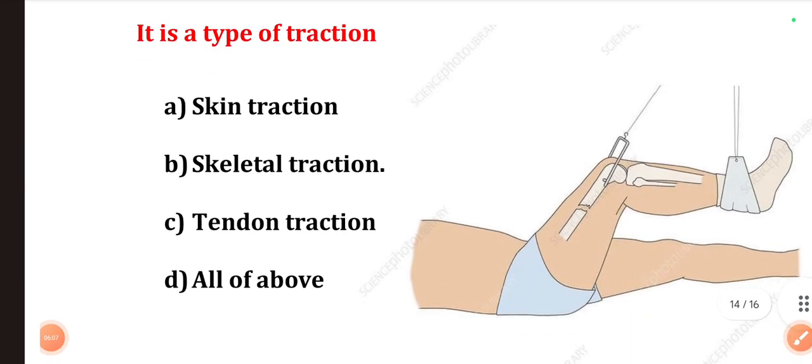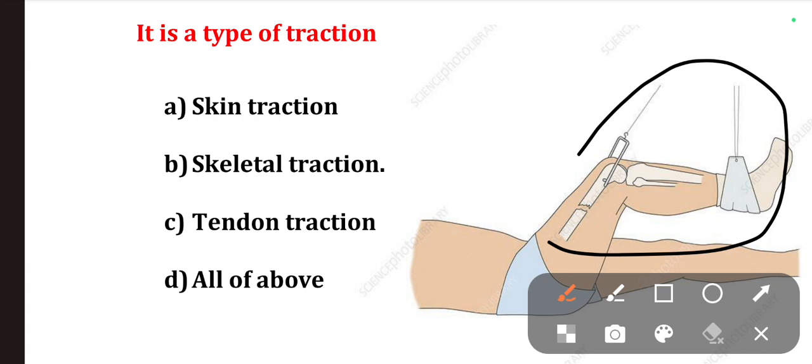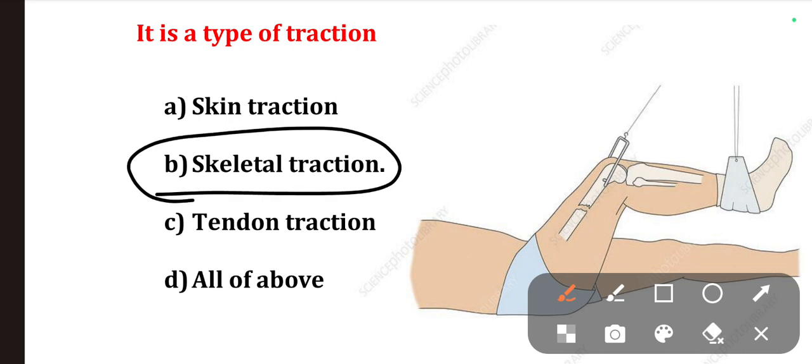The next one is, it is a type of traction. So in the picture you can see the traction. So what is the method of this traction? Options are skin traction, skeletal traction, tendon traction, or all of the above. So the right one is skeletal traction.